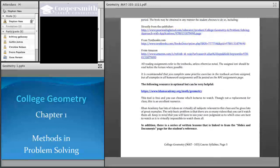This is a very small class. There are less than 20 students actually enrolled, so I expect everybody to ask questions and to participate in class to the extent that you can. If you can show up and participate, that is fantastic. If you miss a class, obviously they will be recorded as always, but I really would appreciate it if you showed up to class if you can. Believe me, I've taught other math classes, and teaching to an empty class just doesn't work out that well.